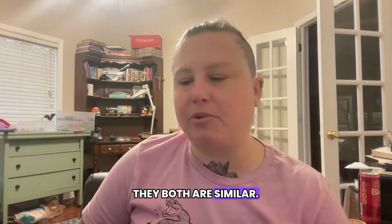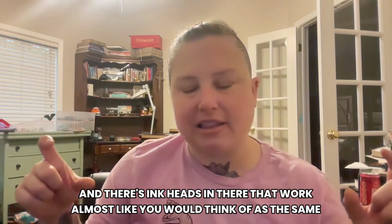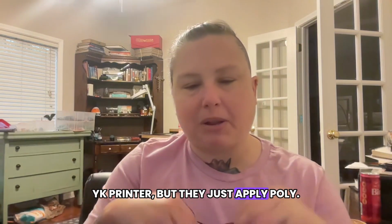They both are similar. There's an LED and they're curing it, but there's no heat, less energy, all that. And there are ink heads in there that work almost like you would think of a CMYK printer, but they just apply polymer.